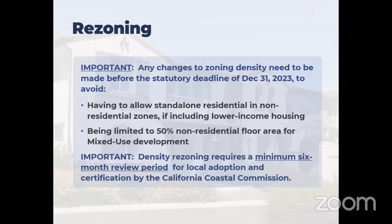Great. And another thing that is important is to have the zoning done as well, because we're most likely going to rely heavily on mixed-use properties for your low-income RHNA, which is essentially higher density development. If you don't have the zone or the site in place at the time, then rezoning to mixed use requires that you allow standalone residential in those mixed-use sites. And if a mixed-use project does happen on those sites, you cannot require more than 50% of the floor area to be non-residential.